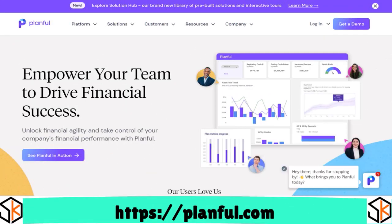I want to start with Planful. When you think about Planful, I want you to think about a tool that allows you to do analytics, financial planning, and also strategic analysis. It is a cloud platform, so everything happens on the cloud. Planful is basically an end-to-end FP&A, financial planning and analysis tool, suitable for mid-sized to large-scale businesses. The tool helps you create a business plan among other things, but most importantly, it helps you centralize data and manage financial and operational processes.